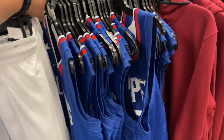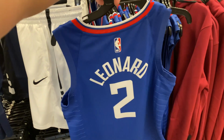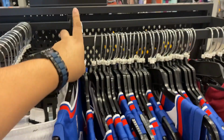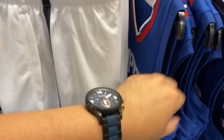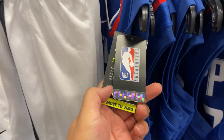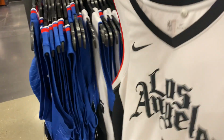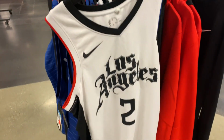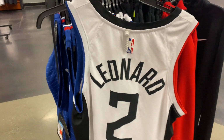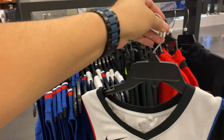And if you guys are curious, they do have Kawhi Leonard Clipper jerseys here. There you go. They have one from full selection. I think there's retail price. Yep, retail price. These are the Swingman. And if you guys looked around, I did find these Los Angeles, I forgot, either their icon or association version of their jersey. Right there. So they do have them. These ones are a little bit limited in sizing, I think.